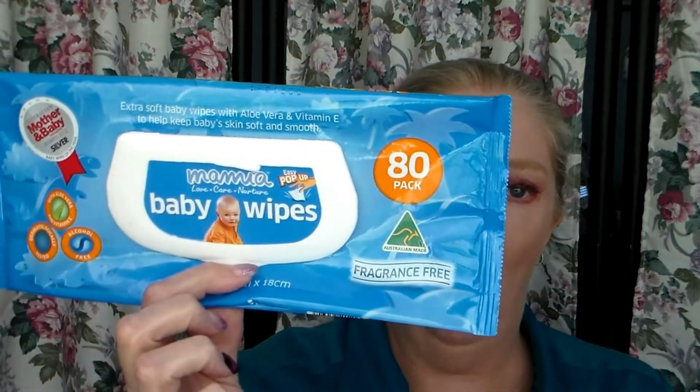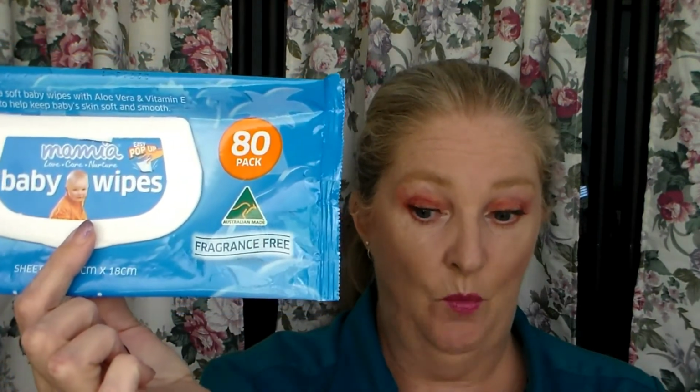This is the baby wipes that you can actually get from Aldi's. They are the Mamiya baby wipes. You get 80 in a pack. These ones are fragrance free, and they have aloe vera and vitamin E in them. I really, really like these. I use these to remove makeup. I use them to clean my horse's eyes out. I use them to clean my dog's eyes out, so I know that they are very, very gentle. Very inexpensive. I think they're around about $3, which is a really good price, and they're a very decent size sheet. It actually says they are 19 centimetres by 18 centimetres. Alcohol free and with aloe vera and vitamin E. So I believe that I will continue to repurchase these wipes.